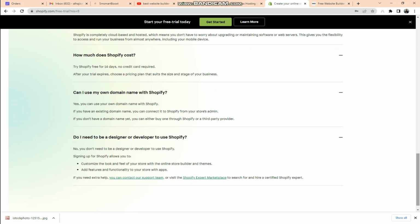So some people also ask, do I need to be a designer or a developer to use Shopify? No, you don't need to be a designer or a developer to use Shopify. Signing up for Shopify allows you to customize the look and feel of your store with the online store builder and themes, right? So it allows you to add features and functionalities to your store with apps.